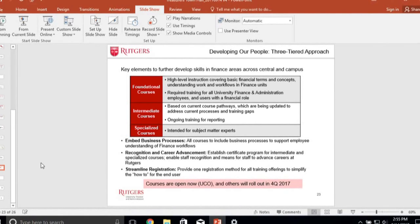All the areas in finance are incorporating the best practices. That's what we're going to be doing. Some of the training has been redone, and Ann has rolled out a new list of training for the finance systems. All the areas are doing the exact same thing. We're going back to basics. This is an overview of the efforts: foundational, intermediate, and specialized. The foundational and intermediate ones are the most important. And a key point, these are getting updated to address current processing and the training gaps that have been identified, as you suggested, along the way.